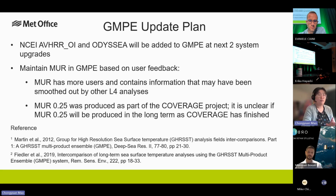And also, I only heard recently that the Mu quarter degree is actually a product from the coverage project, and the project has now finished, and I don't think it's currently running. So we're concerned about the long-term availability of that. So we decided to include the full resolution only in GMPE. And the references are at the bottom.